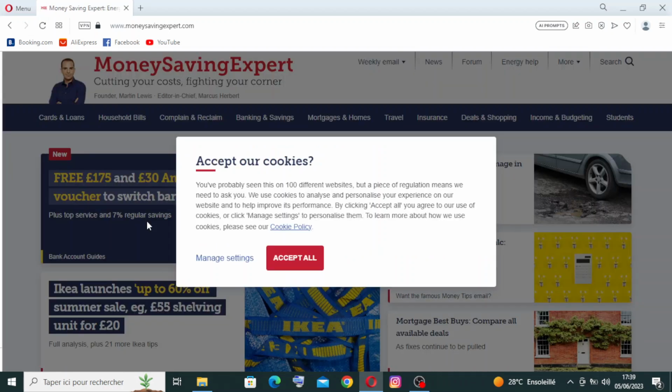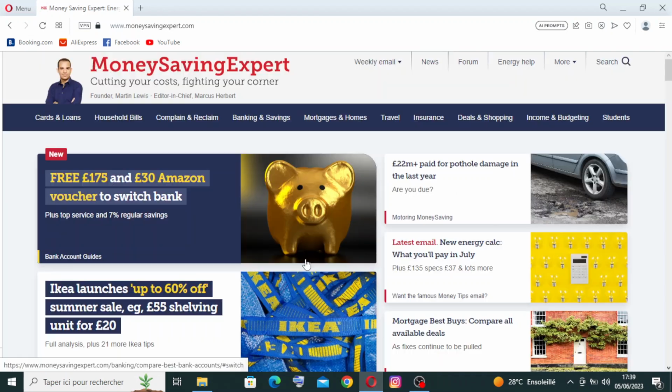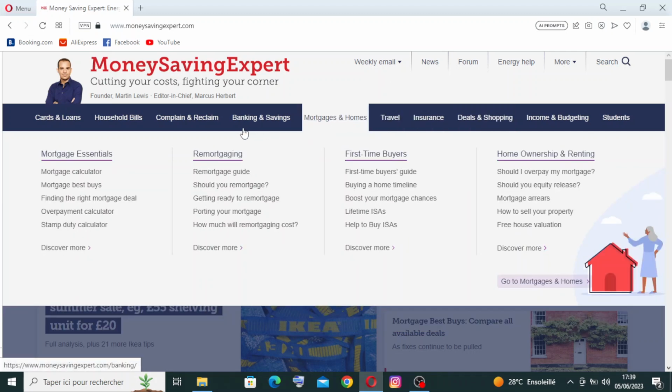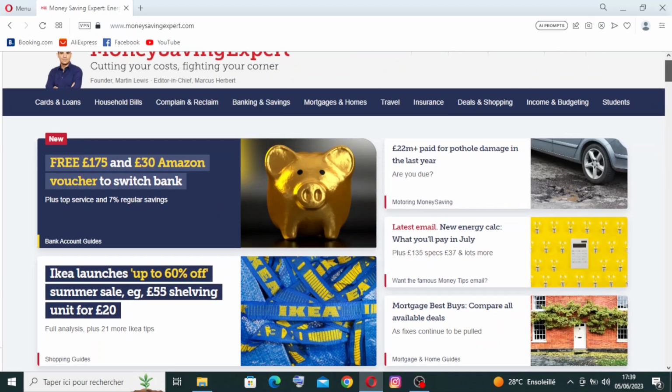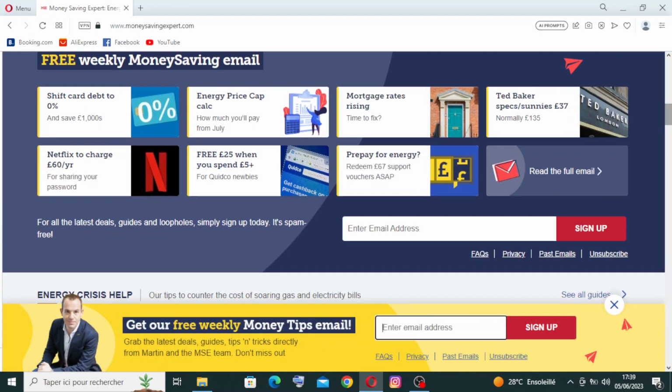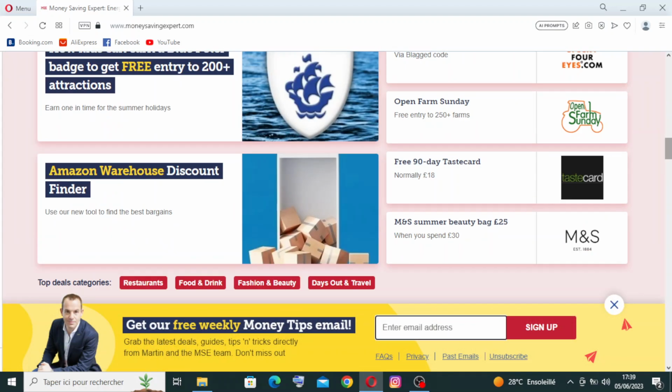Once you click the link, you get directly to the home page, or the interface of the website. Okay, let's just accept all here. And this is the home page, where you can find all the key features and all the information that you need to know about the website to start using it.